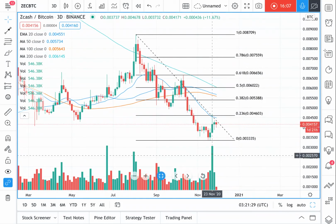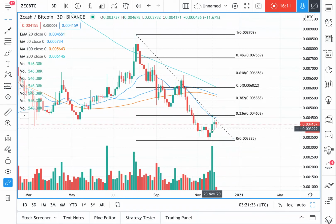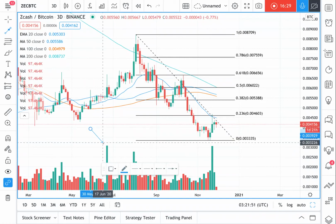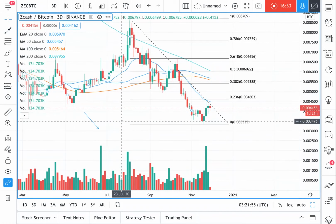Okay, and there is volume coming in as well, because this green candle is mainly a buying candle. It's hit the 236, and that's huge volume. When it hit that 236 mark, it looks like selling volume came in. But look at these volume candles, the green ones. I mean, look at this. This is telling you it's bullish at the moment. Zcash is gearing up for a move up.